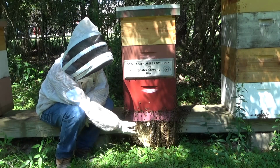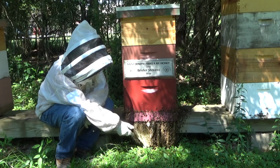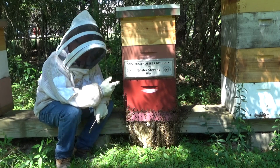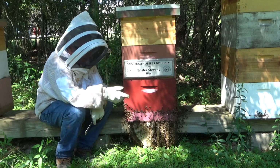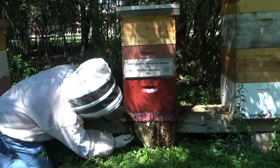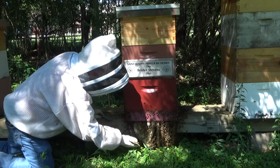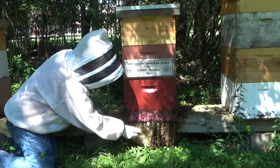Now, it is not anything rare or unique that bees will build their comb down below the box. But what is unique about this one is that 3 days ago when I came out here, this hive was getting robbed out. And I've never seen that before, a hive getting robbed out with the comb being built down on the bottom. You can see how far down they've dropped this comb. This is like a whole other deep, but it's down below the hive. And these bees were being robbed out, and they actually abandoned the inside of this box and came down here.